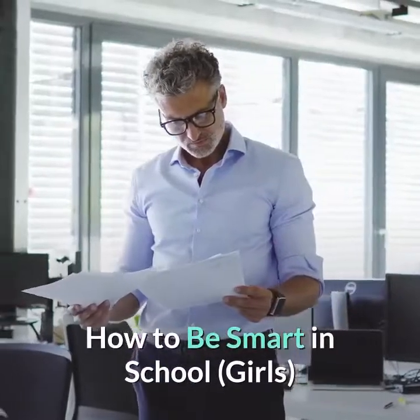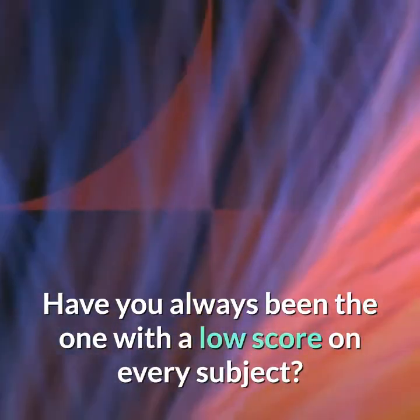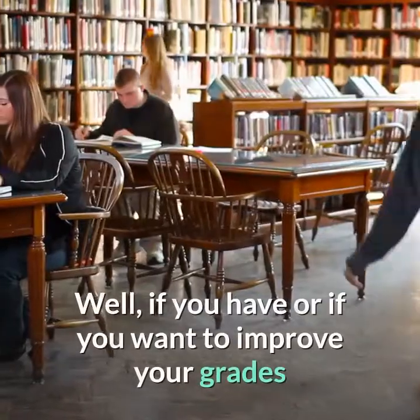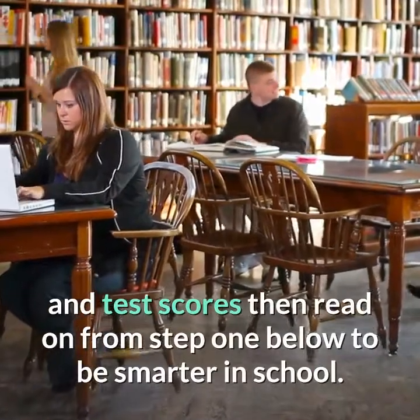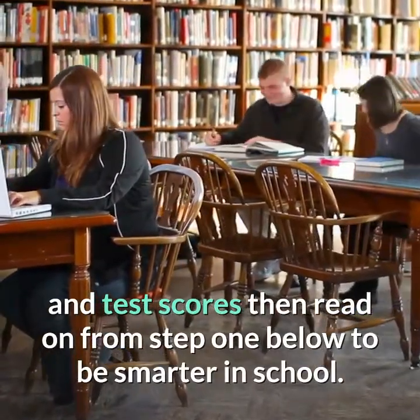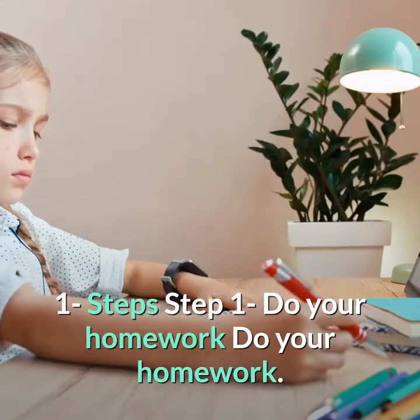How to be smart in school, girls. Have you always been the one with a low score on every subject? Well, if you have, or if you want to improve your grades and test scores, then read on from step 1 below to be smarter in school. Step 1. Do your homework.